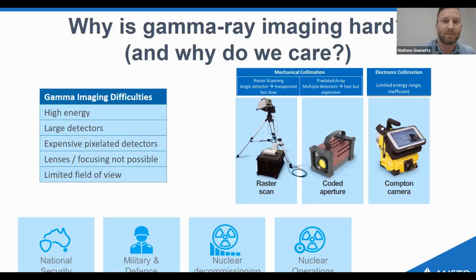So let's start with what is gamma imaging? Why is it hard and why do we care? Well, gamma rays are high energy photons. So that means they don't interact with things very easily, which is why you have really thick lead shielding to stop it usually. As a result, it also doesn't stop in a detector very easily.